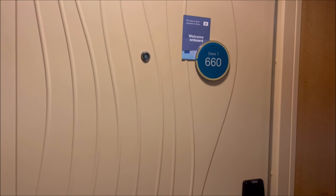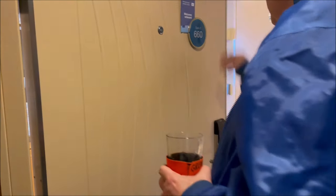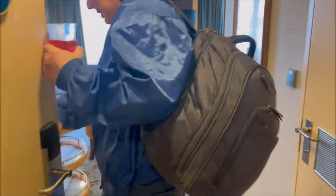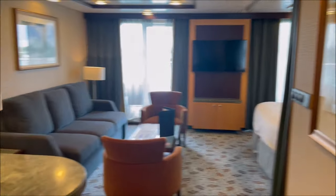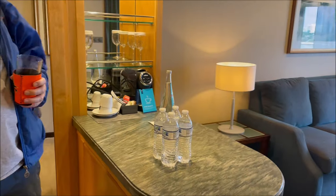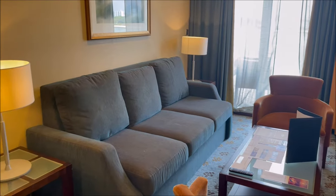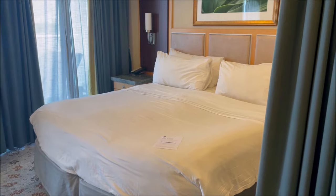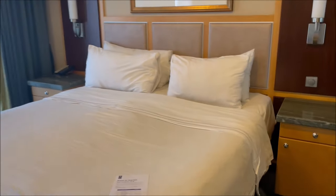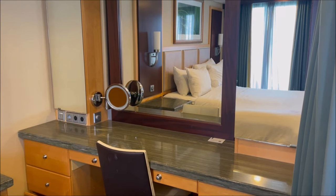Well, one bedroom suite, 7660, and we're going in. Wow. Got a wet bar, a couch, and table. Here's the bed. Desk, mirrors.